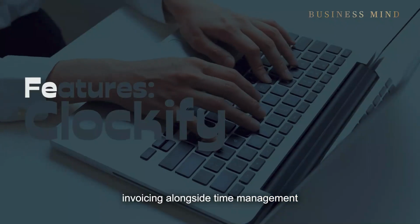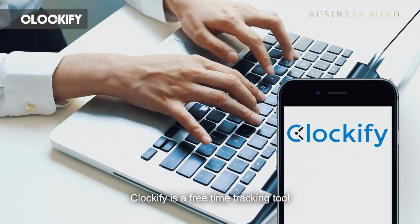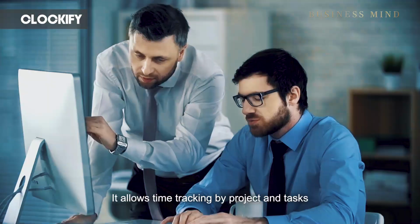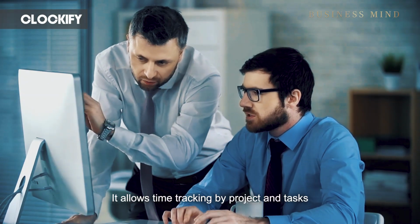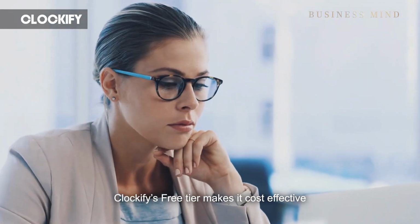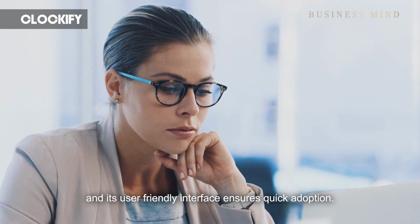Features: Clockify. Clockify is a free time tracking tool suitable for small to medium-sized businesses. It allows time tracking by project and tasks and includes reporting features. Clockify's free tier makes it cost-effective, and its user-friendly interface ensures quick adoption.